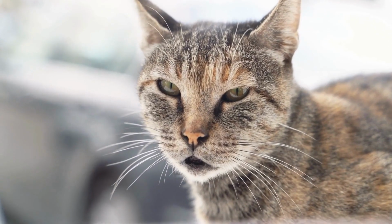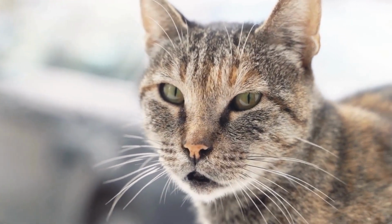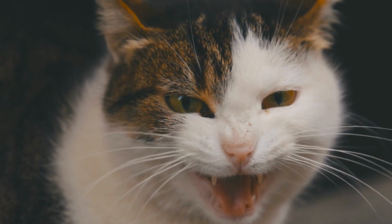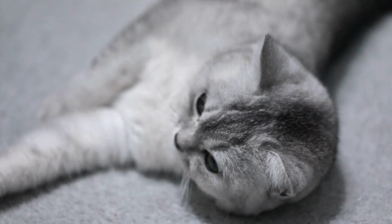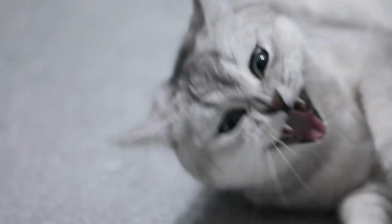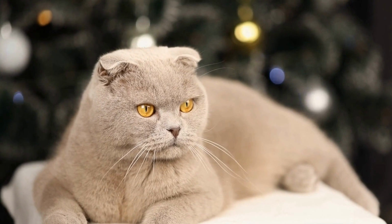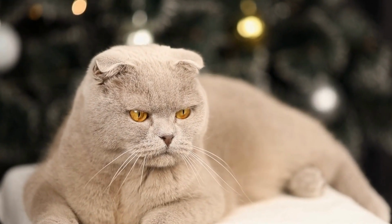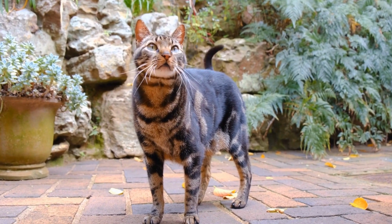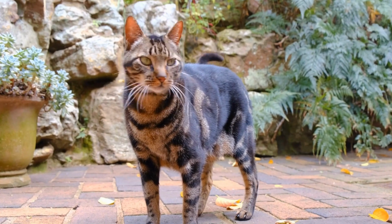But while the benefits of microchipping are apparent, there are some considerations to keep in mind. Firstly, microchips are not GPS tracking devices. They do not actively emit signals or allow real-time tracking of a cat's whereabouts. Instead, they rely on someone finding the lost cat and taking it to a facility with a scanner. Therefore, microchipping should be seen as a complementary identification method rather than a complete tracking solution.